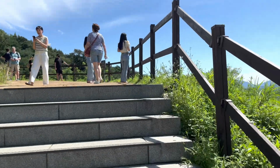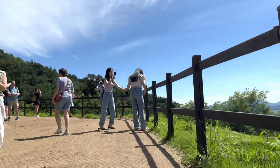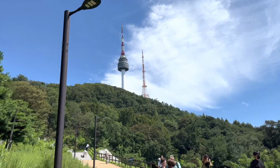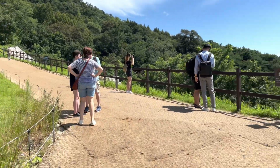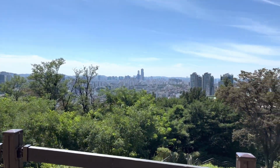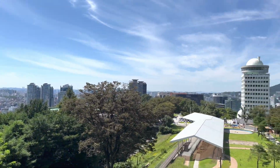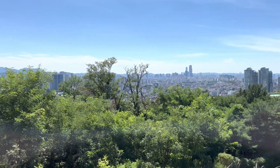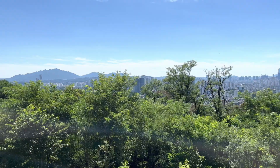But some of the views I got were just outstanding. So I'm glad I took the stairs. There's the tower right there. That's our destination. So like I said, some of the views like this one right here, and there will be some other ones too. The views that you get along the trail are really cool.